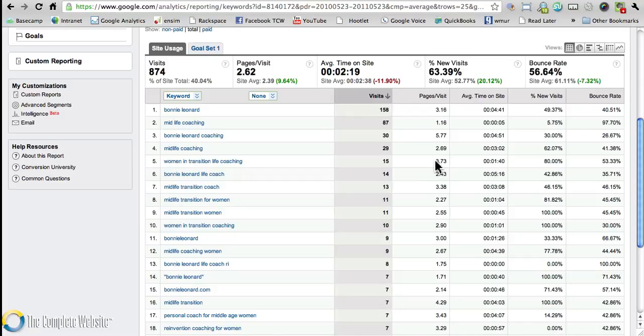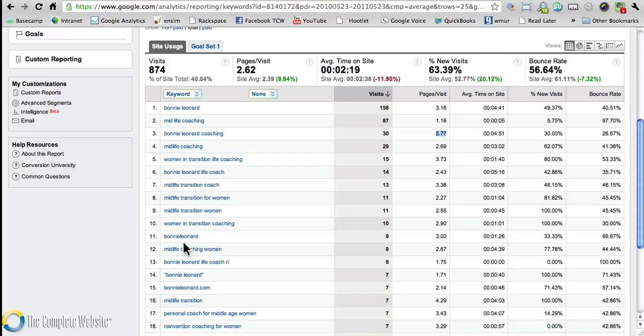And you can see, look at that, they're looking at almost 4 pages per visit with that key phrase. Of course, if they're looking for you, Bonnie Leonard, they're really sticking around, almost 6 pages per visit. Let's see, midlife transition coach, midlife transition for women, midlife transition women, women in transition coaching, midlife coaching women. So you're really getting some nice keyword searches, some on-target searches.